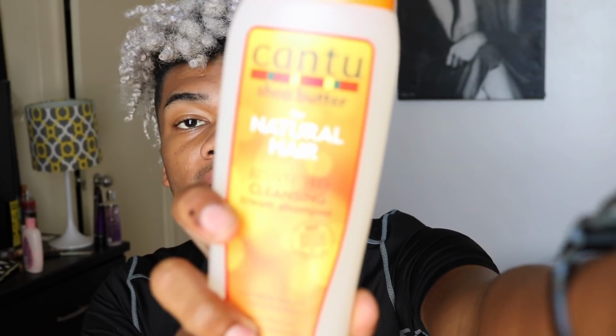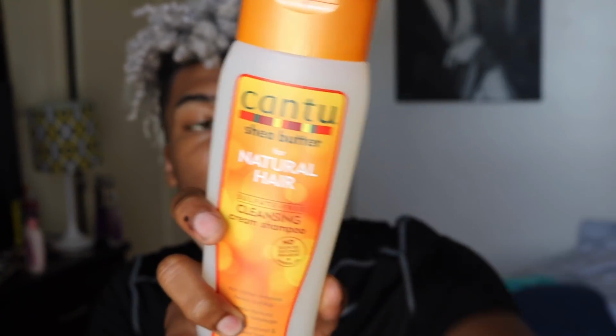I have this cleansing cream shampoo right here. Apparently it is for natural hair, is sulfate free, and it is a rich lather which removes heavy buildup, and it's a gentle formula. From my experience, I really just don't like using shampoos because of that squeaky cleanness, so hopefully we'll see if this is different.